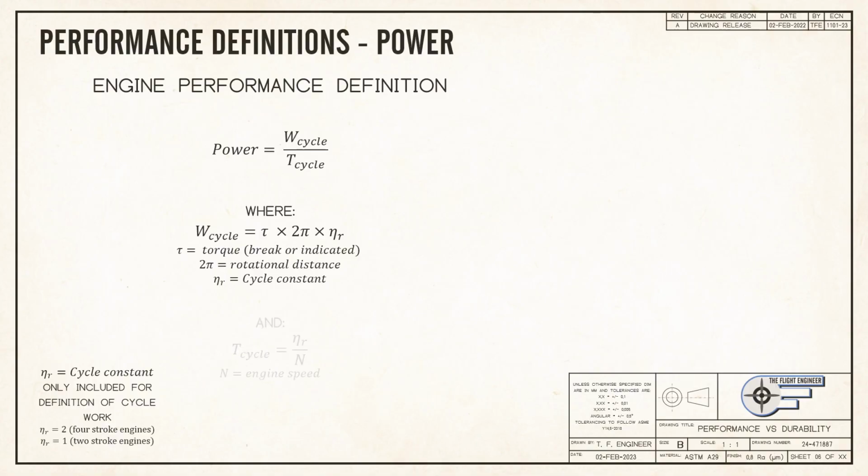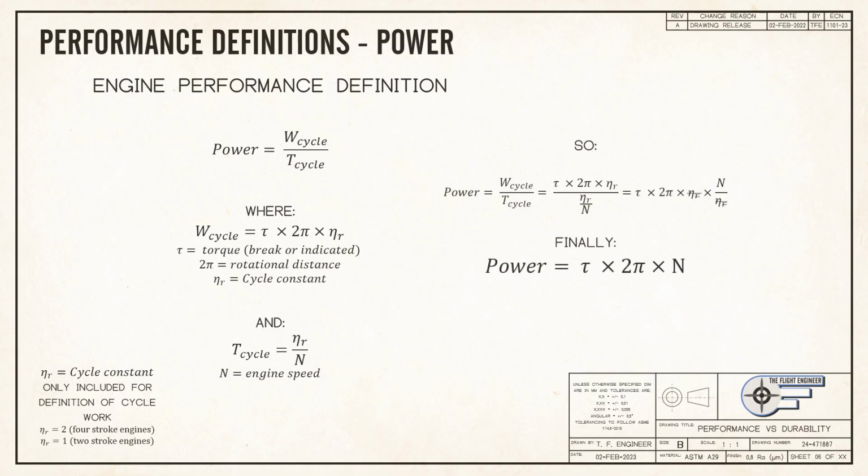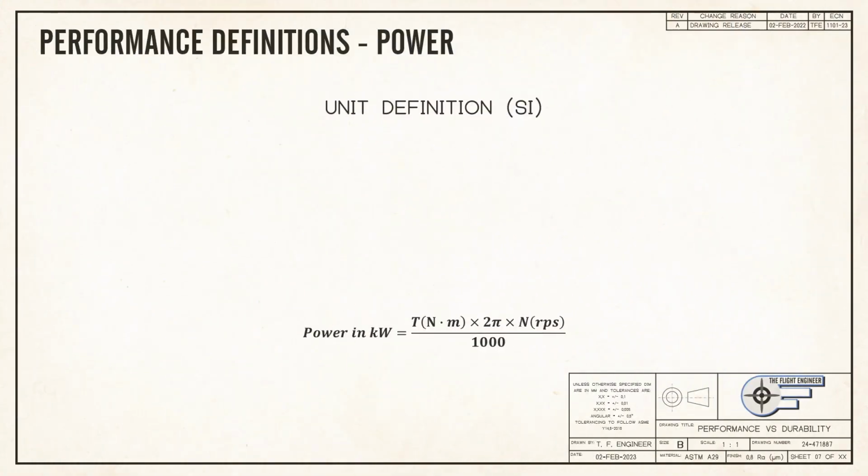It ends up canceling out of the power equation anyway, so we don't need to worry about it right now. So cycle time is just the cycle constant divided by the engine speed n. Finally, putting it together, we see that the cycle constant cancels out of the equation, and we are just left with torque times 2 pi times engine speed. This equation may be familiar to some, but it will make more sense with some units. When torque is given in newton meters and engine speed is in revolutions per second, power will be given in watts, or kilowatts when divided by 1000, as shown here.